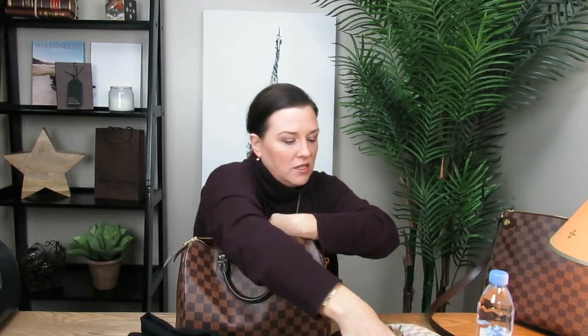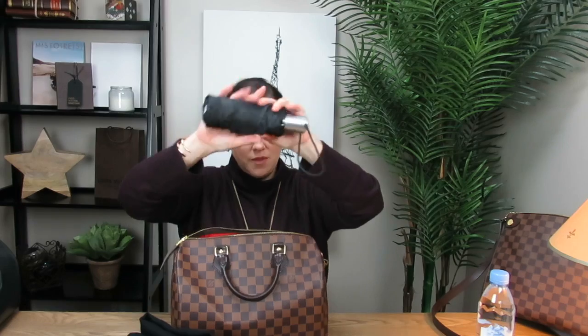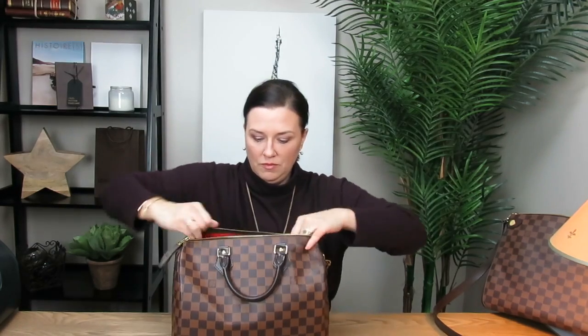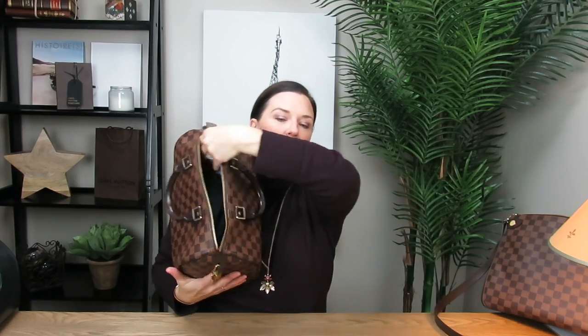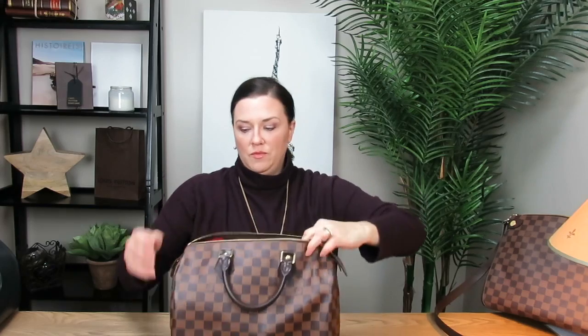The full-size pochette, the smaller pochette, the wallet, agenda, glasses case, keys, umbrella, full-size water bottle, and scarf. Full, but it fits, and there's a little bit more room for something else. And this is in a 30. This is a Speedy 30. And obviously this zips perfectly fine.